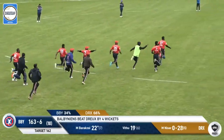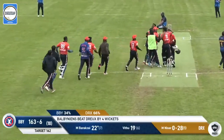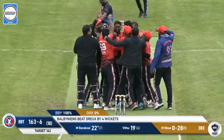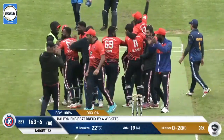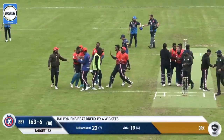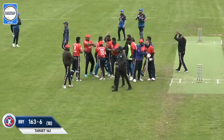Just look at this. Oh, they've gone balmy. The balmy neons. They can't believe it. You think they won the final, but they haven't. But they have beaten Drew. They've beaten Drew in their home ground. They've achieved an incredible chase. 163. They have won.